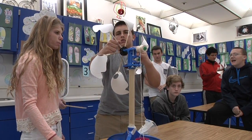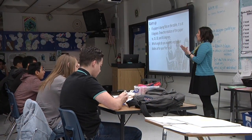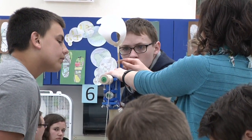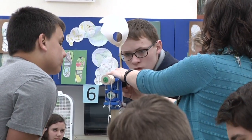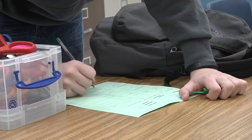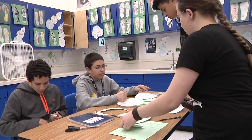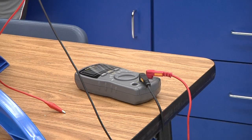We've been doing a lot with wind energy, more renewable energy, and we've been applying it to projects like this one, making wind energy. We had to design it, so we had to draw it out. And then we had to buy our material with imaginary money. And then we gotta build a prototype, test it, and then do a final test.